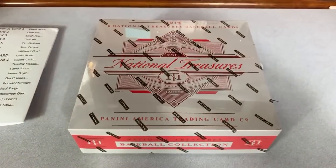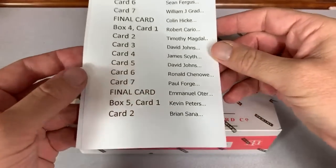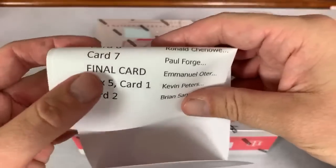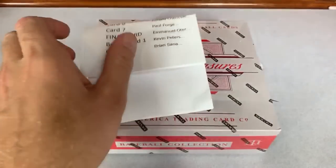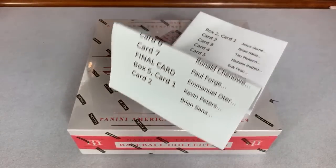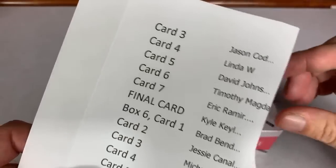disgusting. All right, so box number 5, it's kind of on 2 different pages here. We have Kevin getting the first one, and then Brian gets the second one. So I guess I'll have to kind of do a little folding there, and then I'll bring the next one into play. I didn't want to make you waiting by messing around with the margins and stuff. Oh, there we go. And then we have card number 3 goes to Jason.